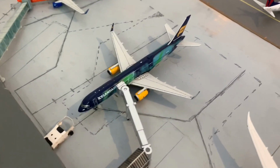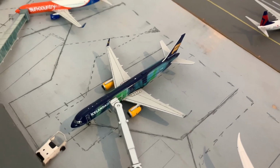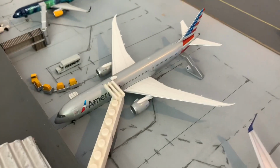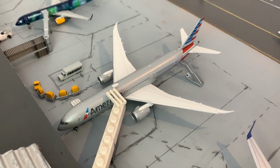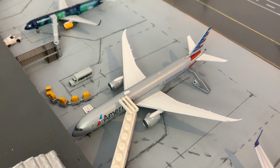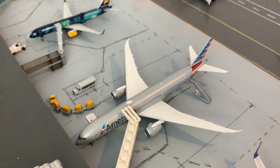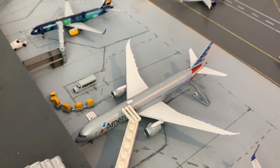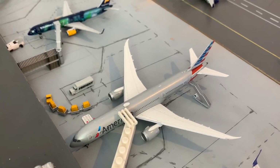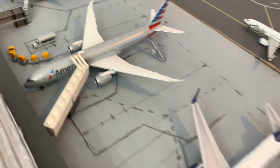We got an Icelandair 757-200, just arrived in from Reykjavik Keflavik, and we'll be heading out in an hour 45 minutes back there. Then we got the American 787-9 Dreamliner NG models, beautiful plane. Just got the cargo offloaded, finished that. Came in as a normal passenger flight from Dallas Fort Worth, and we'll be heading out cargo only to Shanghai. So there's the cargo. They're gonna bring it around to get it loaded up.